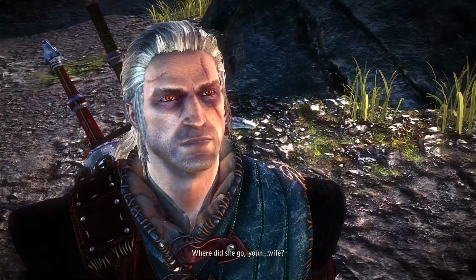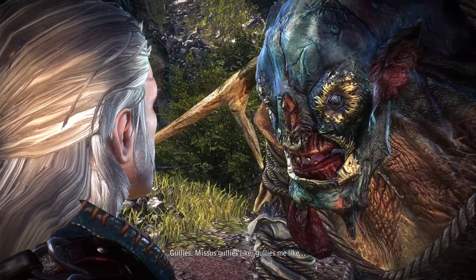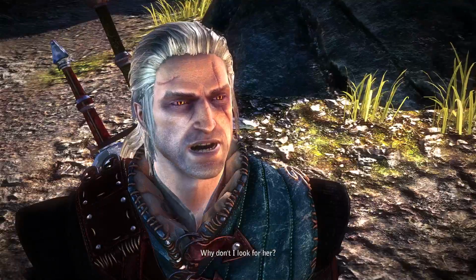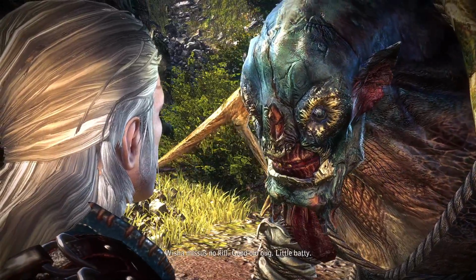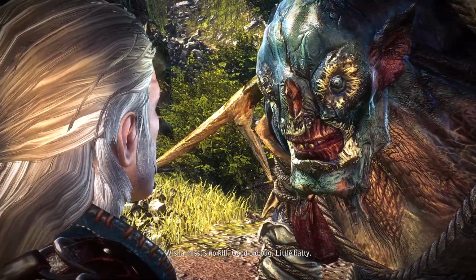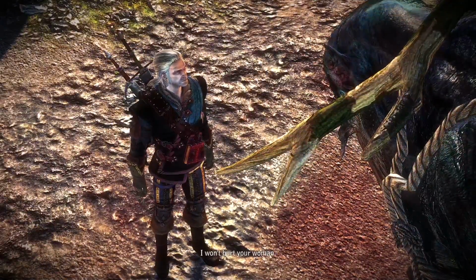Where did she go, your wife? Gullies, Mrs. Gullies like. Gullies me like. Why don't I look for her? Wish a Mrs. no kill. Good old bug. Little batty. I'll try my best not to kill her. I won't hurt your woman.